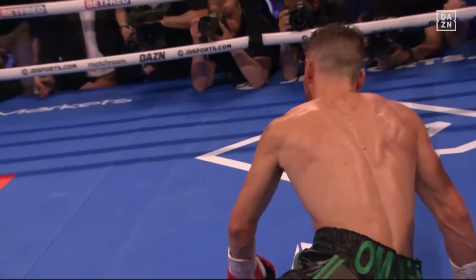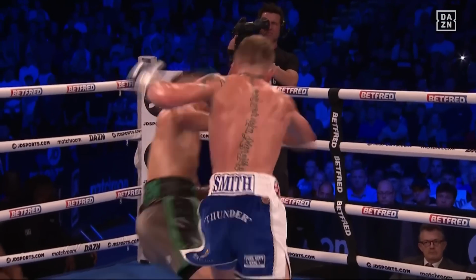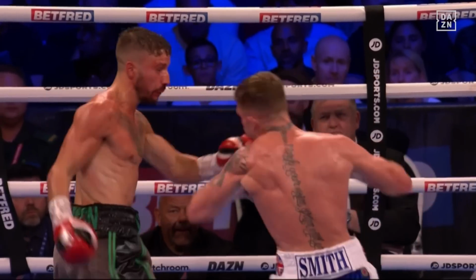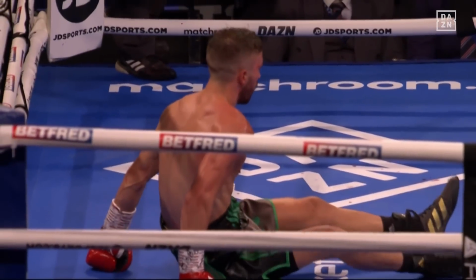Inch-perfect punching from Dalton Smith. Round by round by round, he increased the tempo. That was a mature performance, a professional performance, the best performance of his career on the night when he needed it most.